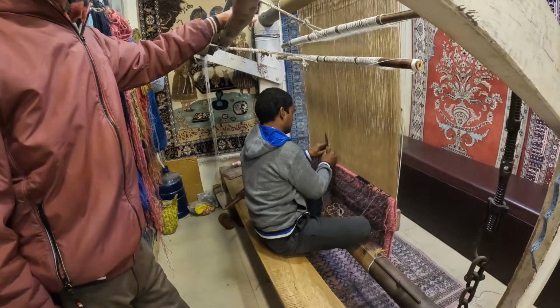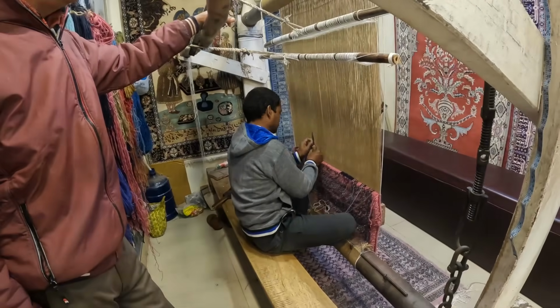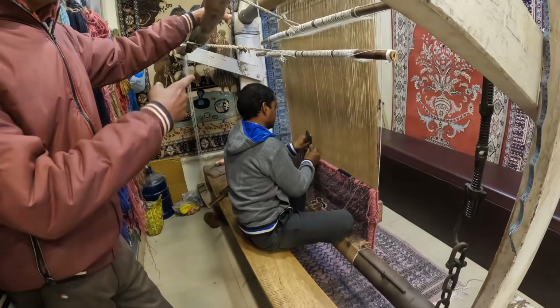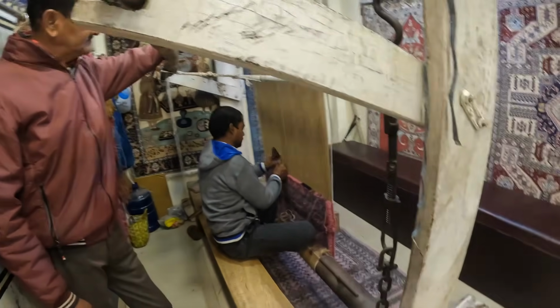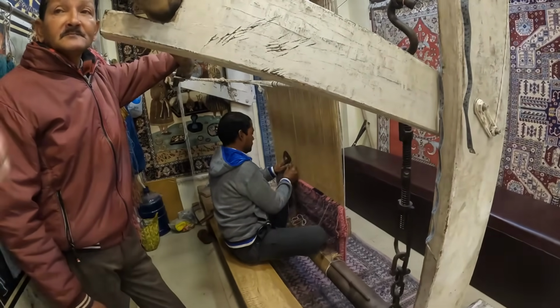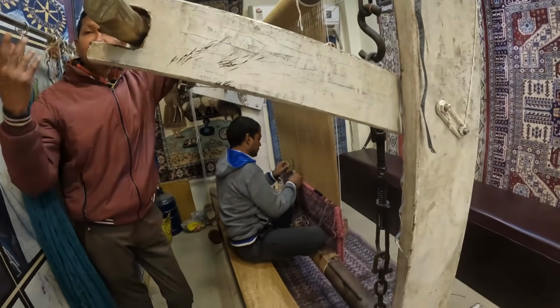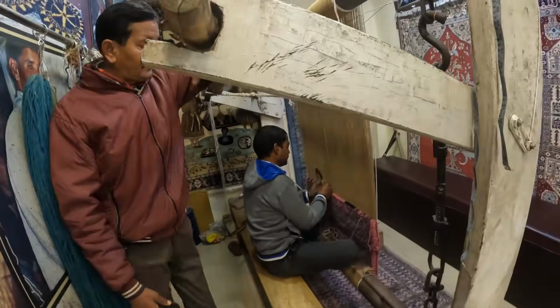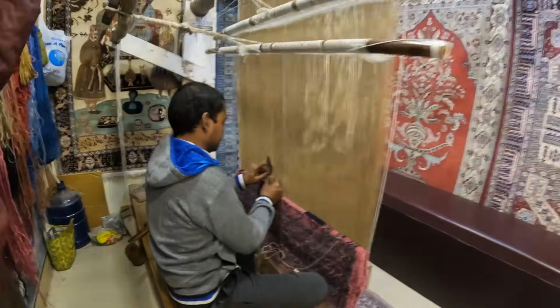But it still takes 3 months in total? Yeah. Wow. Total, after washing and trimming, 3.5 months. That's the normal style he's doing. And will one person make one rug, or will many people make the same rug? If it's a big size, then 2 people. A very big size, 3 people. But this size, 1 person. So that's the normal. Now you can see what he is doing.